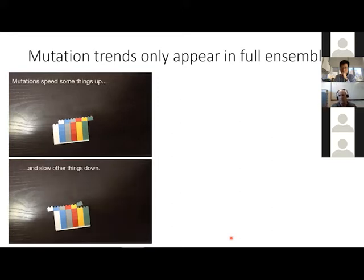Other mutations actually slowed things down and caused things to stick. But when we looked at these things in aggregate, we didn't see anything that really could explain these growth rate trends here. And that wasn't too surprising to me. I thought that this was too high a resolution to really see the long scale effects that we were looking for.